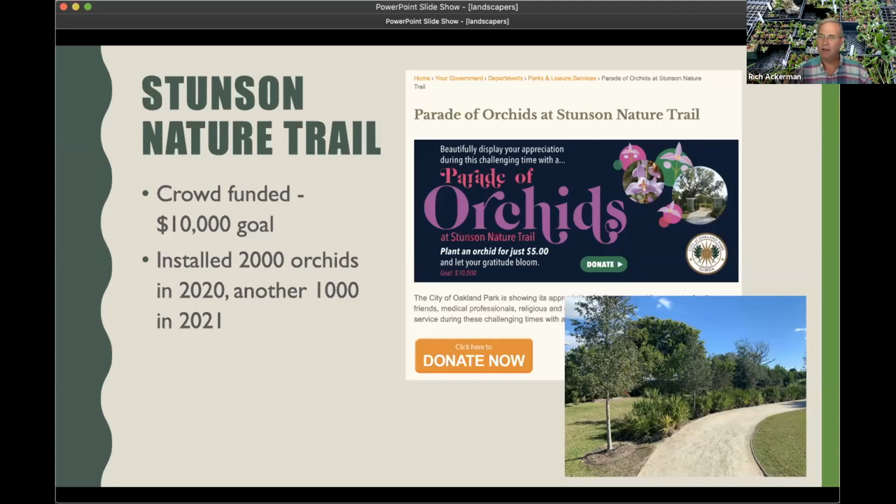And then on a weekly basis, they just met every Wednesday morning and would go out and put up 200 orchids or 300 orchids, something like that. So it worked out really well. It's a pretty picture there. That's sort of what the trail looks like. It's about 1/4 mile long.